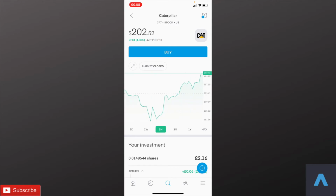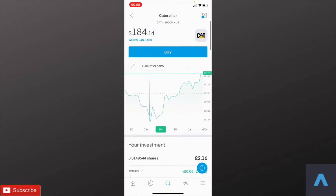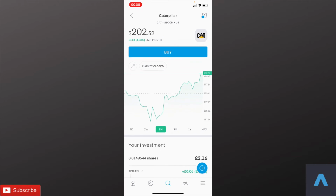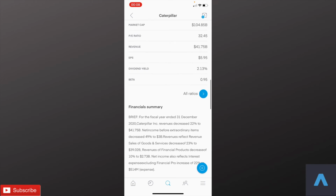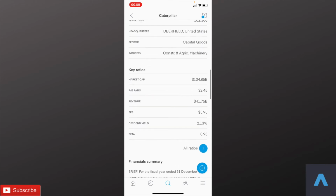If you look at the 1 month, you can see our average share price here is currently $193, and it did have lows last week of $181, so we were down on it last week, and it has come up now, which is very positive. I hope this share can keep performing well in the future, and I really think it will. It's got a good dividend yield of 2.13% that beats the S&P 500 average of 2%.